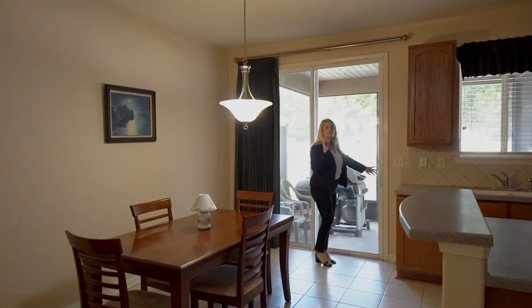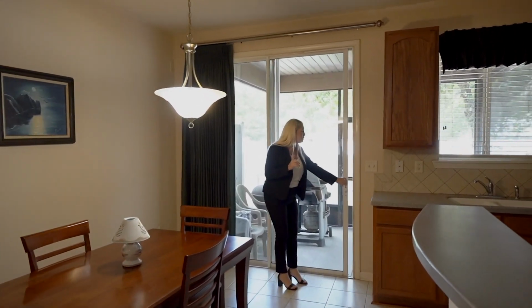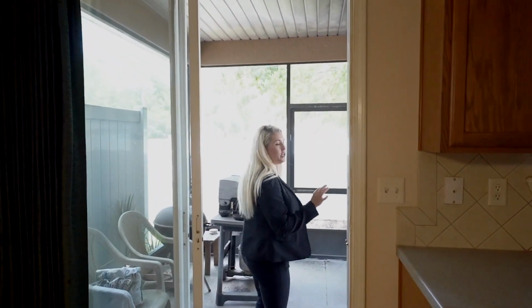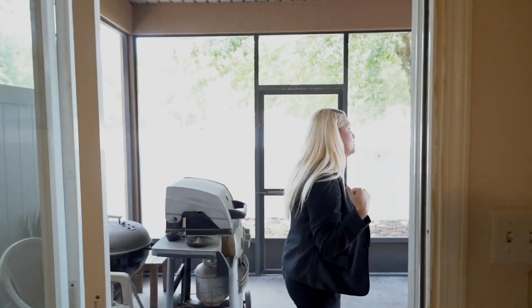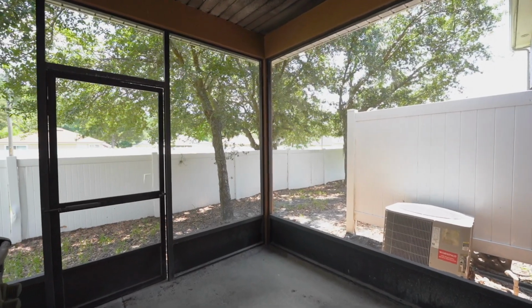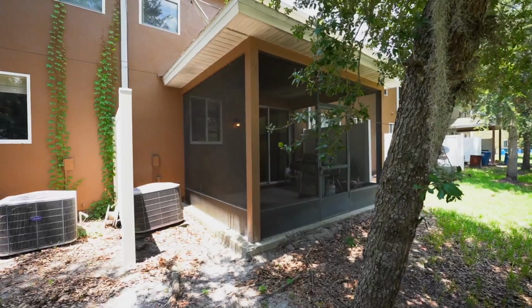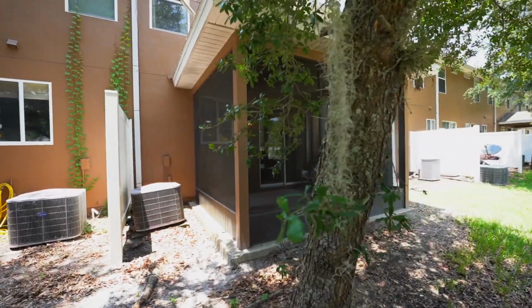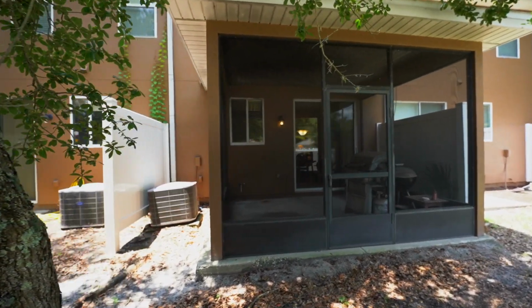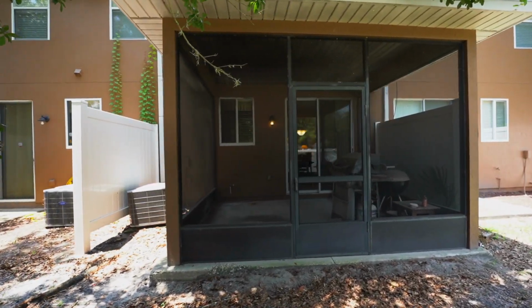And something special about this unit is that it actually has a screened-in patio. So you'll notice when you come out to see this one, I hope you do, all the units don't have any screened-in areas. There's actually no overhang. I'm a big one on outdoor living space, so just having this beautiful place where you can come out after work and relax, really, really nice.